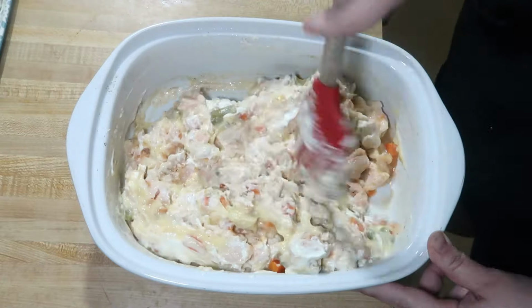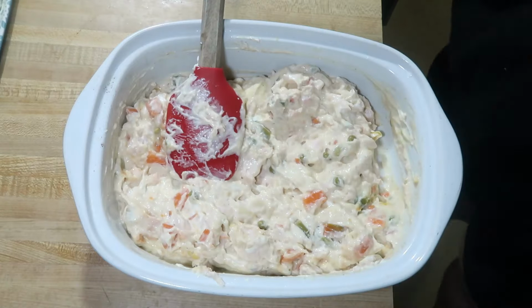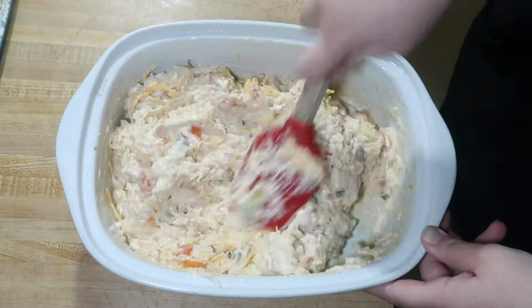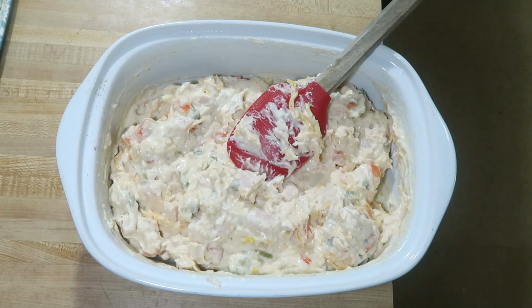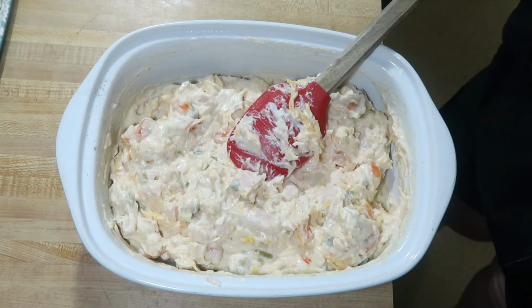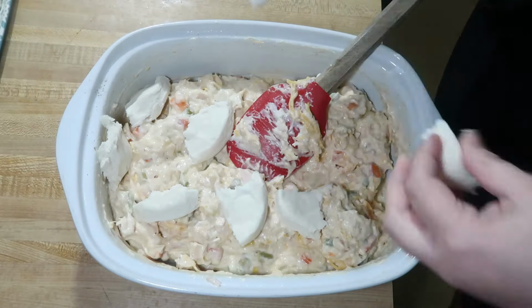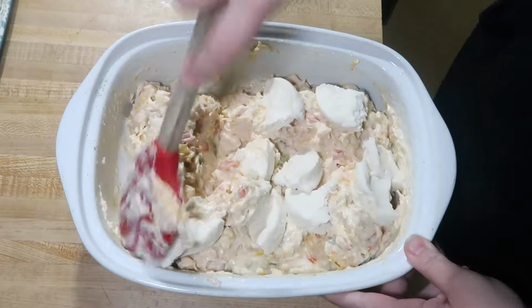And then I also added in some shredded cheddar cheese, and then I'm going to start adding in my biscuits a little bit at a time. I am just using some regular buttermilk biscuits from the refrigerated section at the grocery store, and I cut each biscuit, or tore each biscuit, into 4 pieces, and I'm adding them a little bit at a time and then mixing them in so they don't form one big biscuit clump. And then once they're all mixed in, I'm going to top this with a little bit more shredded cheese.